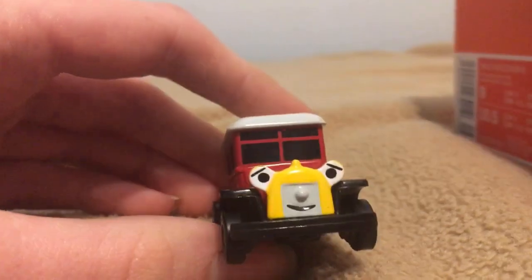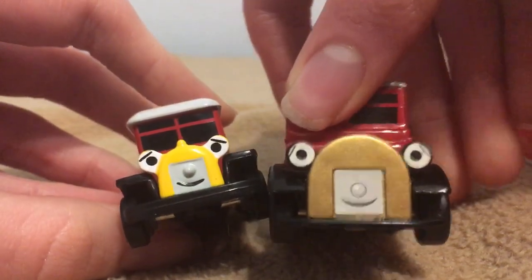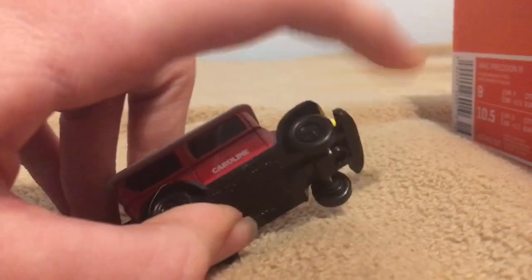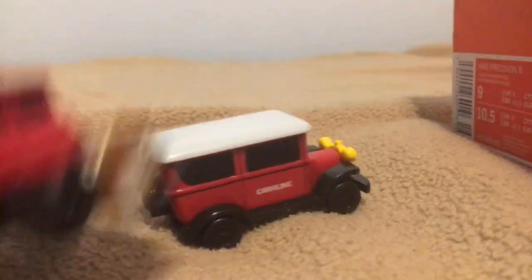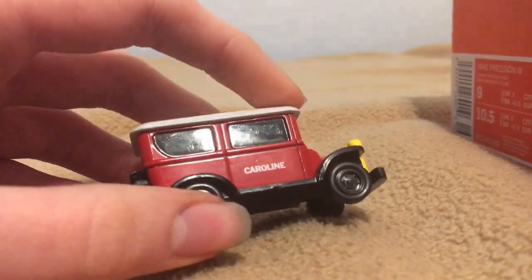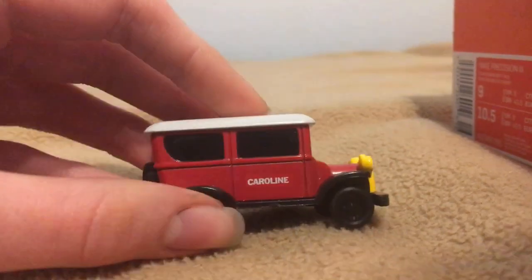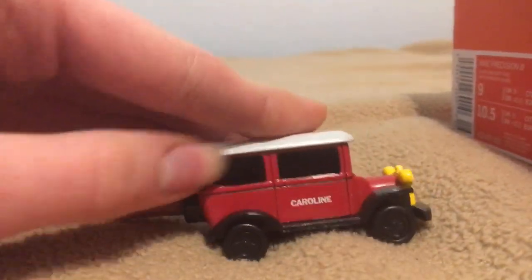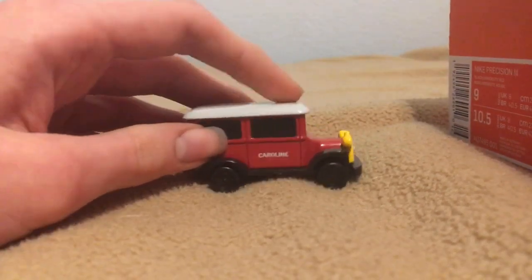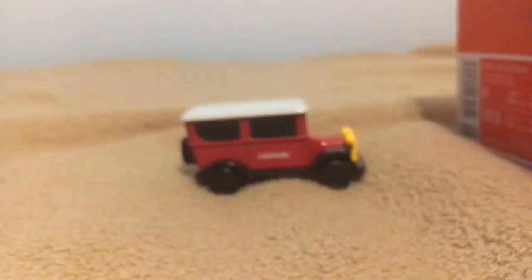Now the face looks a lot better than the Tomy one because it's actually molded in, but the Tomy one is just stickers. And the nose is also imprinted, whereas on the Tomy one it's just a sticker. That's a really nice detail. And even the windows are actually imprinted. Yes, they're not open, but how are they going to do that with this small of a model? And on this one, again, they're just stickers.